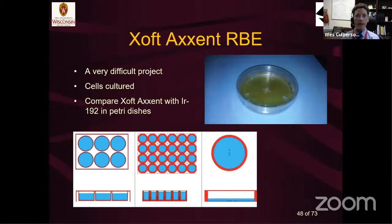We also are looking at the relative biological effectiveness of electronic brachytherapy versus iridium-192. This is a very important topic that hasn't been fleshed out yet. It's also a very difficult project to do. It's hard enough to determine what the dose is from electronic brachytherapy. It's even harder to try to culture cells and look at their survival curves.